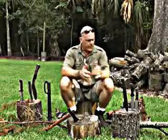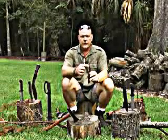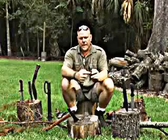Some other knives that I'd like to talk about: this is my wife's personal hunting knife. As you can see, it is thick on the spine here and runs all the way back through the blade.